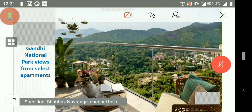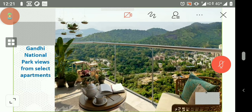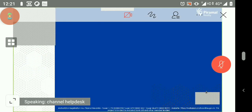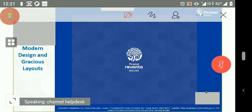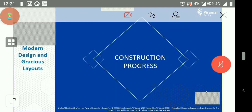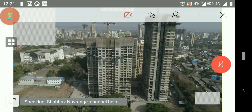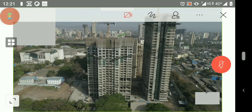These are the views of Sanjay Gandhi National Park, which one can see from our towers. Current status of the project: in tower one, as we launched around 2.5 years back, we have already completed the top slab of tower one. The internal timeline of delivery for tower one would be close to March 2021.